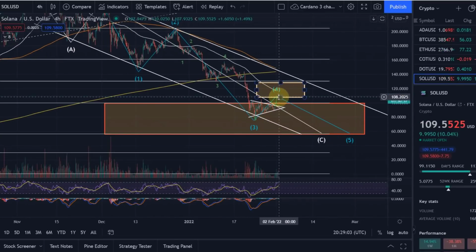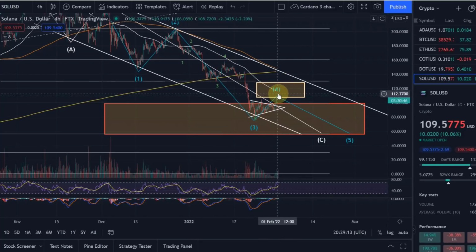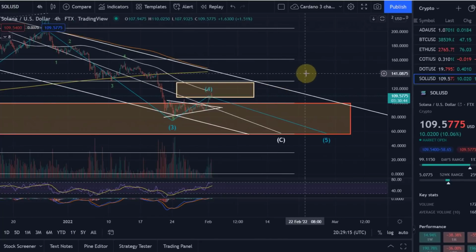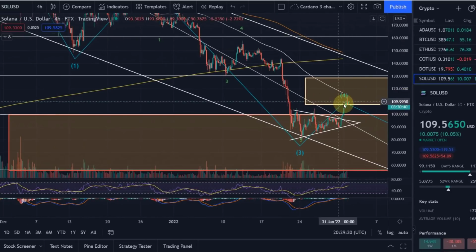And that wave 4 correction could go all the way up to $128, maybe even 130. This is again based on the Fibonacci retracements of that wave 3 to the wave 4. I did tell you earlier today and even yesterday that we're going to see here first the $105, $106 level.